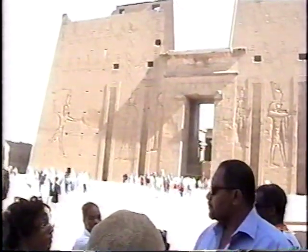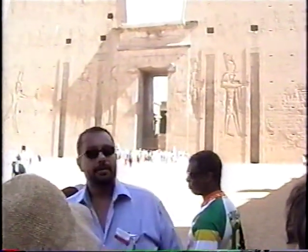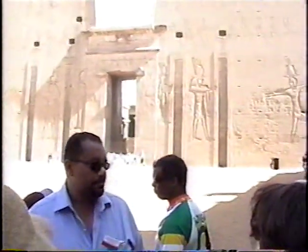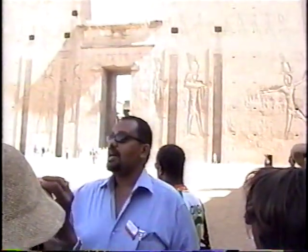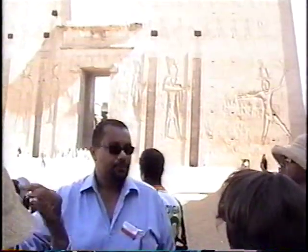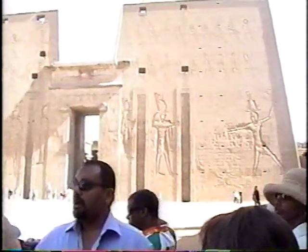This temple was actually built during the Greco-Roman period. But when I say that, I don't mean it was built by the Greeks or the Romans. It was built by Egyptians. But of course, when the Greeks came, they started to act as ancient Egyptian kings, so they had to show that they're building something for the gods. They gave orders for building here or there, but the builders are Egyptians. And what year is this?